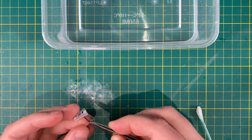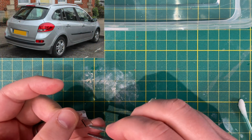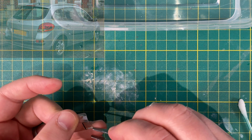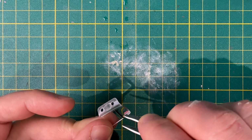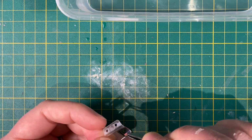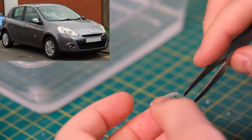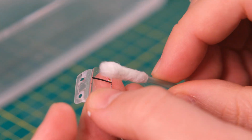A rather strange looking estate was added to the lineup in 2007, which was just as long as its bigger sibling, the Megane estate, with the cargo space being larger than the Megane. The 3rd generation car was facelifted in 2009 before the 4th generation car went on sale in 2012.